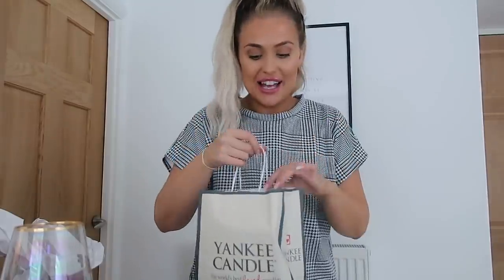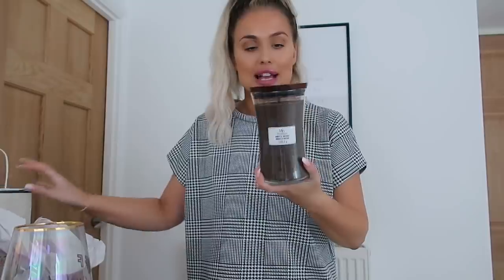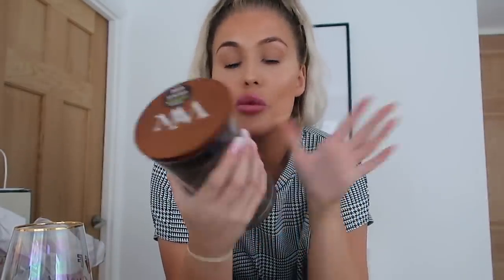Then I went into Yankee Candle, of course, and oh my gosh, I have never owned one of these candles. I love Yankee Candle, but I didn't realize they sold these. The Woodwick candles. I've always wanted to try these. I hear you guys talk about these in the comments all the time. And these are the candles that crackle. So this is the perfect candle for tonight.